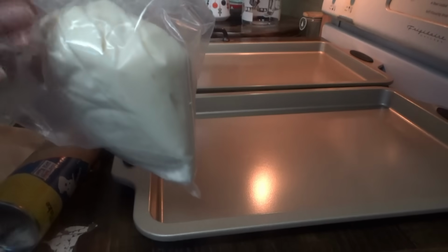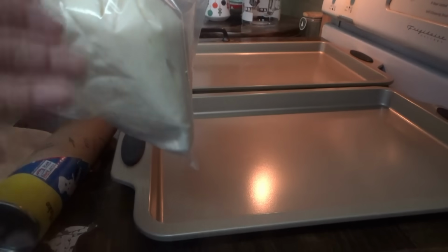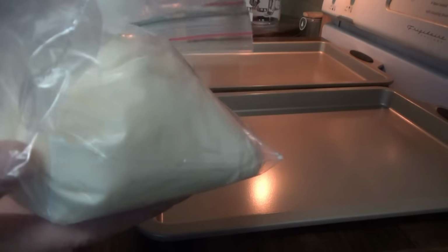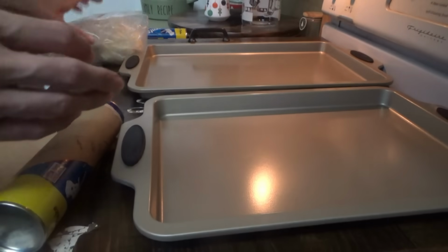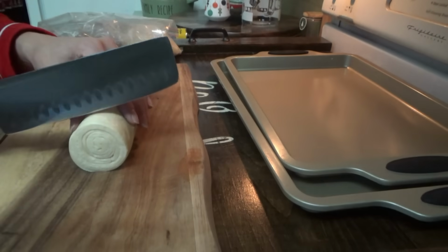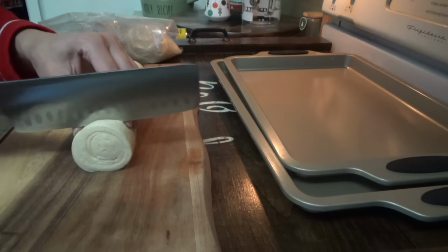Now, the actual filling that you put in these cream cheese Danishes is more cream cheese-like, less frosting-like. But I have all this frosting left over, so we're going to use that. But I'll put the recipe down below so y'all can see the actual ratio of cream cheese and powdered sugar and all that for these. So we have our crescent dough. We're going to cut it into 11 pieces.